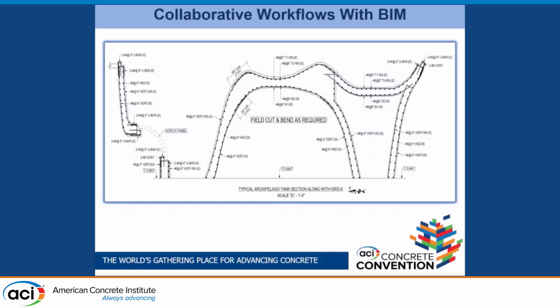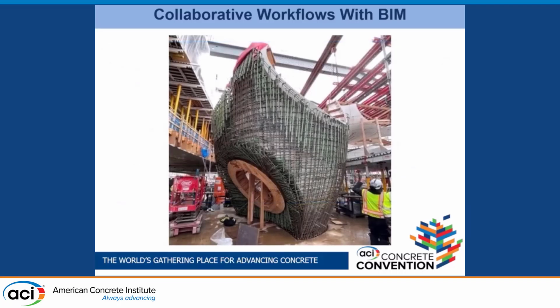So this is another little section. Same thing, pointing out where the bars go. The placers also have a model to look at the rebar, right? They can move the model around on an iPad, their laptop, whatever. There's the bars right there. Just imagine that. And every one of these bars are coated, so it's epoxy coated.